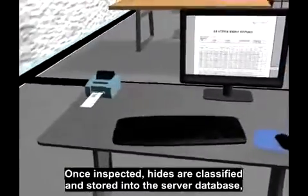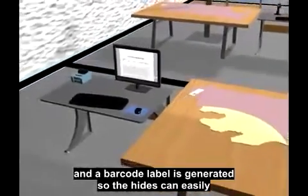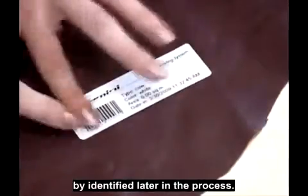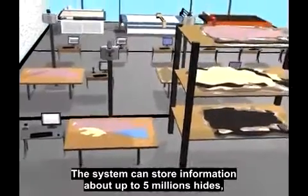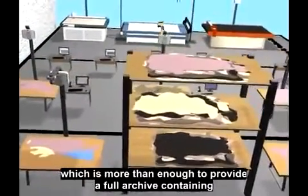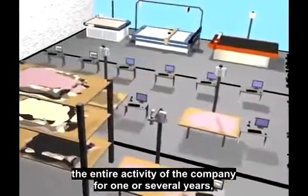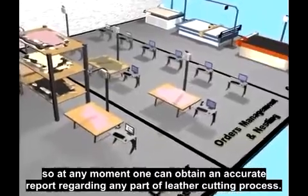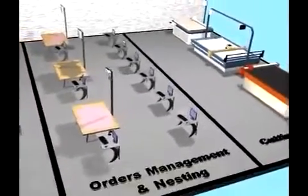Once inspected, hides are classified and stored into the server database, and a barcode label is generated so that hides can easily be identified later in the process. The system can store information about up to 5 million hides, which is more than enough to provide a full archive containing the entire activity of the company for 1 or several years, so at any moment one can obtain an accurate report regarding any part of the leather cutting process.